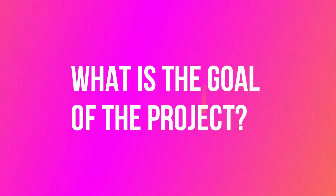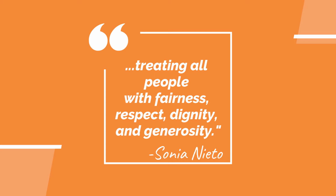What is the goal of the project? Well, I don't know if you've ever heard of the Learning for Justice, but it's an organization related to the Southern Poverty Law Center. In their anchors for social justice in the classroom, which, by the way, social justice is essentially a philosophy in which all people are treated fairly with dignity and respect, generosity. It's this wonderful world with rainbow sunshine and flowers everywhere. Okay, back to our anchors.